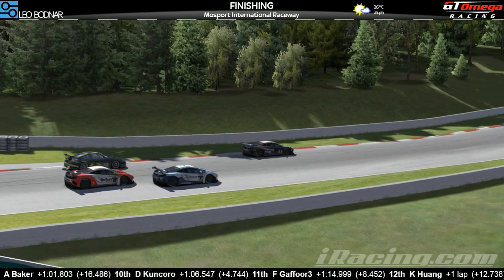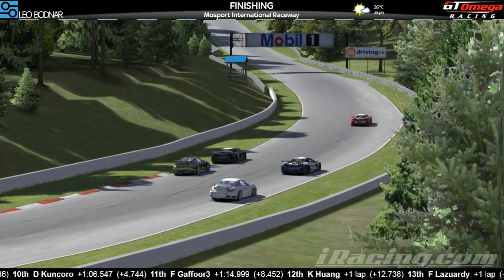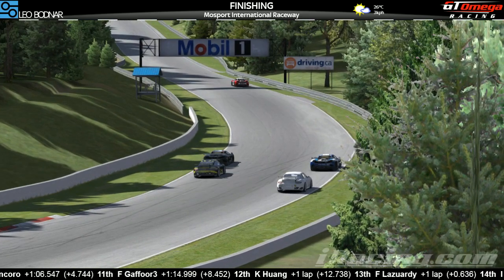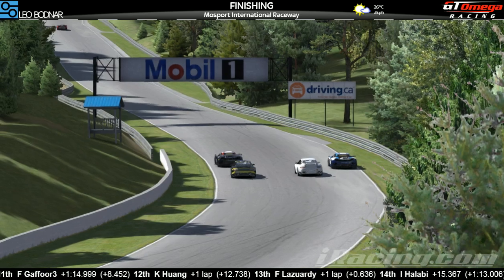I'm sure he's got the gas to get back to the pits, or is he just taking it easy? I think he might have run out. Someone give him a push. Yeah, he's definitely out of it.